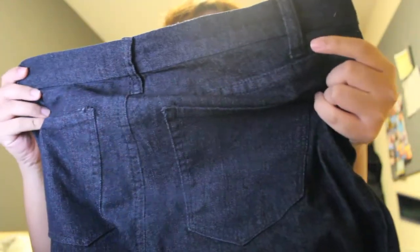They were having a huge sale, I think. So I just got these. Shut up! So I just got this blue pair of jeans. Nothing special, but I really like them because they're super comfortable.